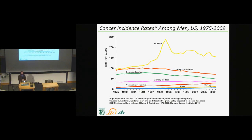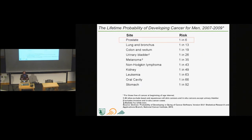And there's a lot of controversy behind the whole screening with PSA. I'm not going to get into that right now, whether it's cost-benefit, if it's benefit to the patient or not. But that's kind of the trends that have been occurring. And then the lifetime probability of any man developing prostate cancer is 1 in 6. So it's a very prevalent disease, and it has a significant impact on many men's lives throughout the course of their lives.